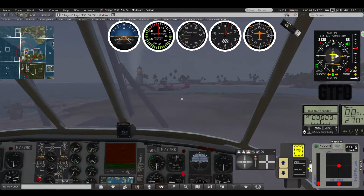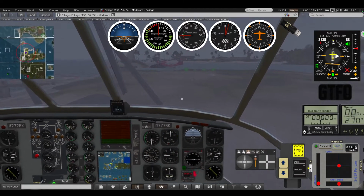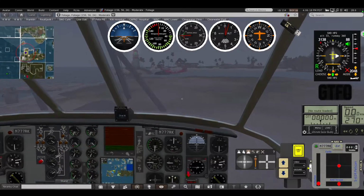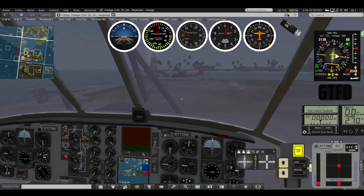Visibility is decent, but slightly below VFR regulations. So what we're going to do is take this helicopter over to Second Norway and land in the middle helipad out behind Terminal A.